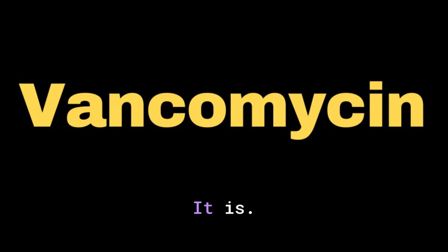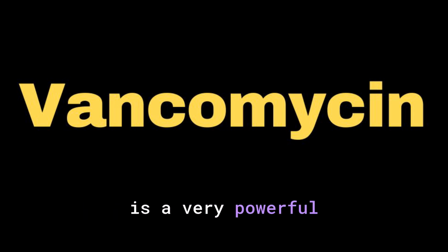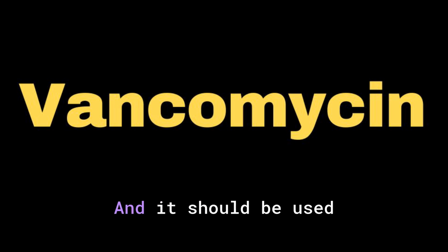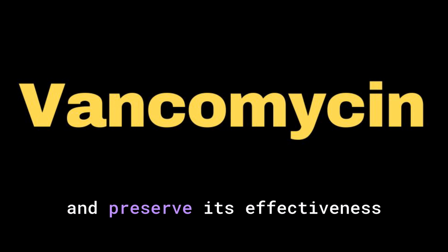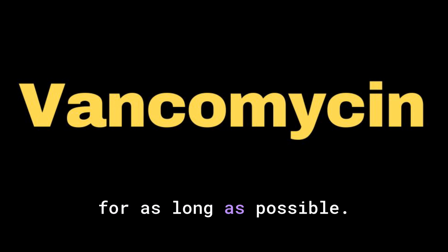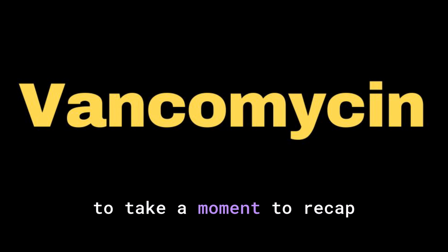That's quite a range. It really is a frontline warrior against some serious conditions. But it's really important to remember that vancomycin is a very powerful antibiotic, and it should be used carefully, judiciously, to try and preserve its effectiveness for as long as possible. Absolutely. Before we move on, I think it's a good idea to take a moment to recap what we've learned so far.